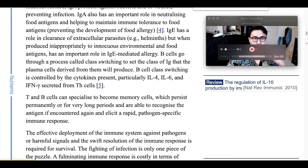IgE has a role in clearance of extracellular parasites, but when produced inappropriately to innocuous environmental and food antigens, like inflammatory foods that you're eating, it has an important role in IgE-mediated allergies. And one of the responses is an allergic reaction in the skin in the form of eczema.